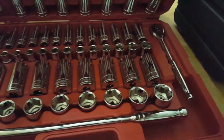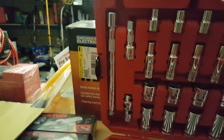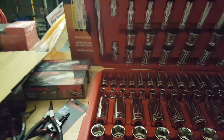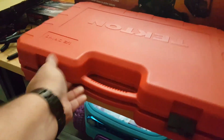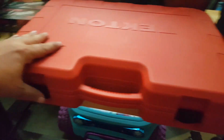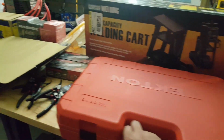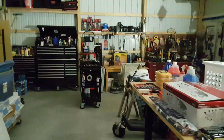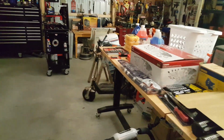Comes with a breaker bar, 72 tooth ratchet, an extension. This one's a little bit pricey. This is $200, but it comes with a lifetime warranty, of course. Nice blow molded case. I got this because the main set that I have over there in my tool cart is all 12-point in the 1/2 inch.